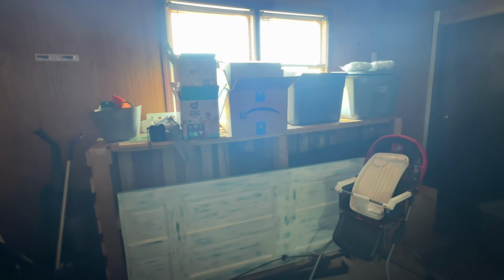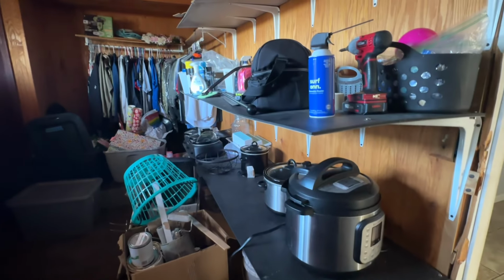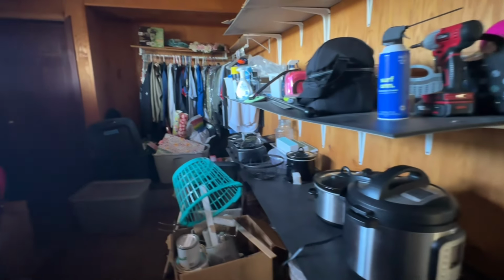But my plan for this side of the wall, sorry about the lighting, I hope you can see it, is to use this bench as our pantry storage. I don't know if it's movable. If it is, I kind of want to move it to this wall. I don't know. I'm just going to have to see. There's just so much stuff in here.